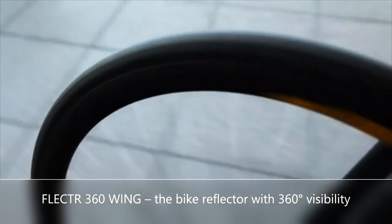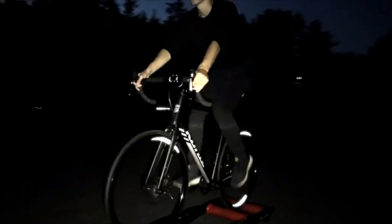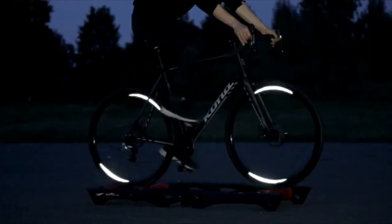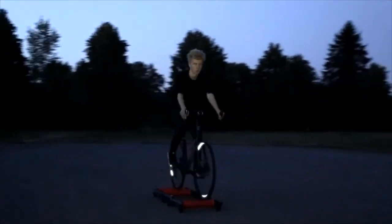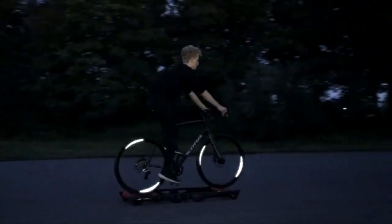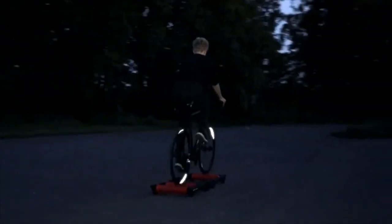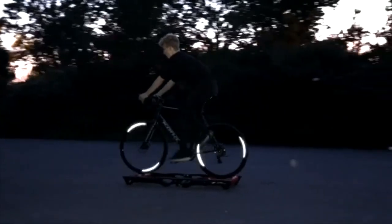This is the FLECTR 360 wing. All our experience and enthusiasm went into this brand new reflector, the essence of all previous models. The wing is a wheel reflector with 360-degree visibility. Wherever a car headlight may hit you from, it will attract the driver's attention with its rotating light patterns and help you to master any dangerous situation in the dark.